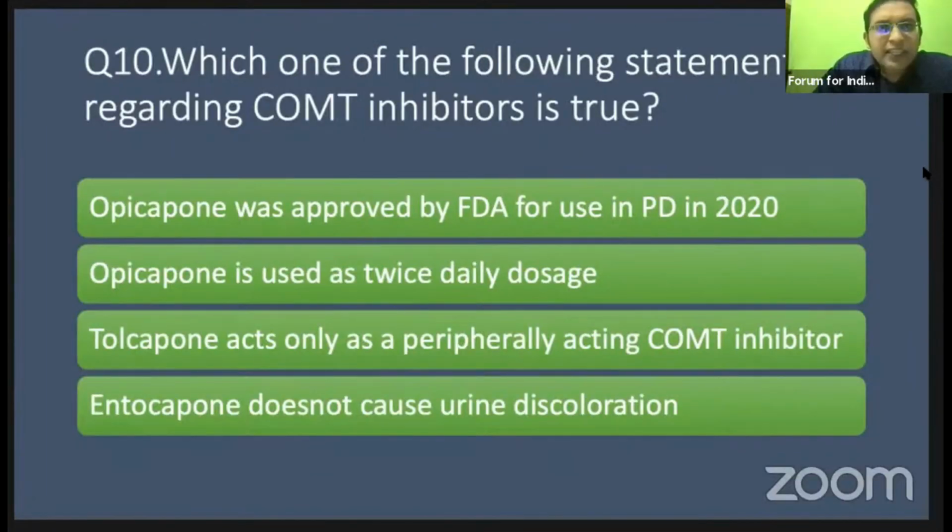Which one of the following statements regarding COMT inhibitors is true? So what do you think is true regarding opicapone? Tolcapone, the side effect was actually hepatotoxicity and discoloration of urine. Yes, opicapone was the drug which was approved in 2020. That is the correct answer. And it is used as a once-daily dosage. That is one more advantage.